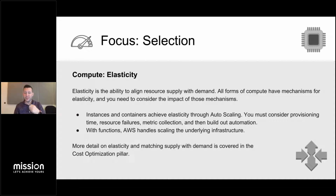Again, I think the one take home from a performance efficiency perspective here is that instances and containers require provisioning time. You might have individual resource failures, and you have to build out automation and use auto scaling. You have to build a lot of monitoring to have metrics to base your auto scaling decisions on. And serverless architectures take away a lot of that pain. So it's definitely worth evaluating. And I was really glad to see in the earlier poll that a lot of you were already doing that.